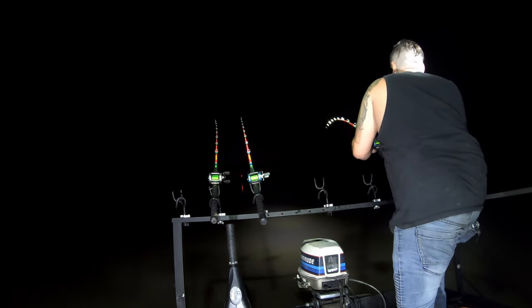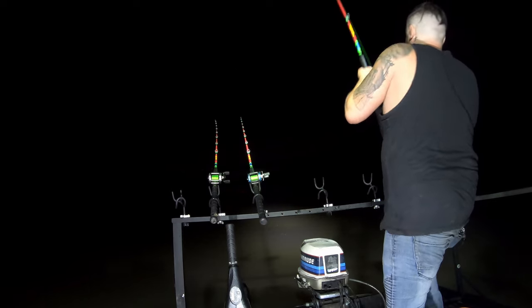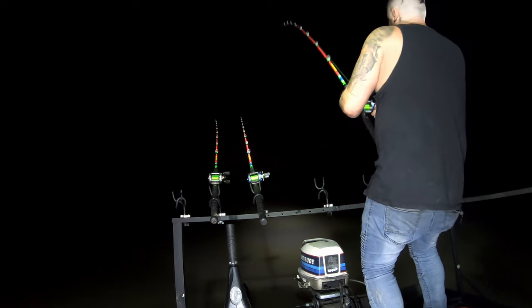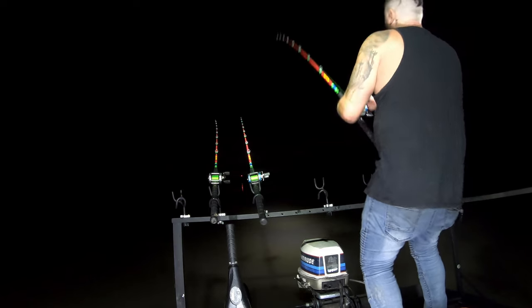I can't really explain the feeling you get when you're on your boat not really paying attention too much to your poles or doing something else, and then all of a sudden you hear that clicker go off, and then you just look over and see that pole bending like that. That's crazy. I love it.